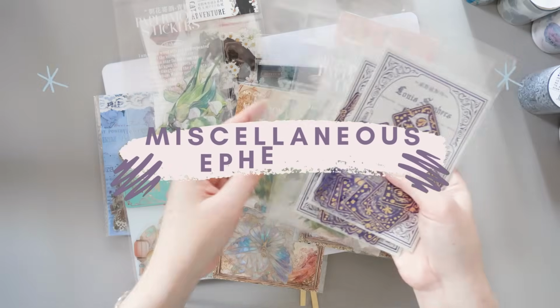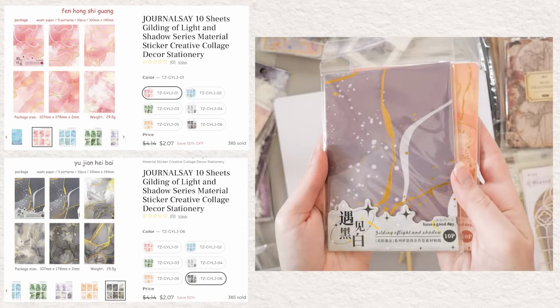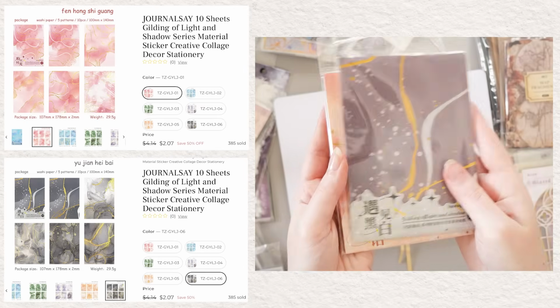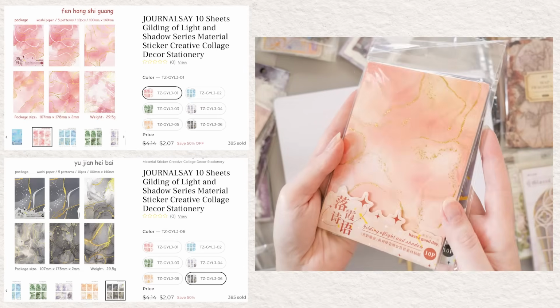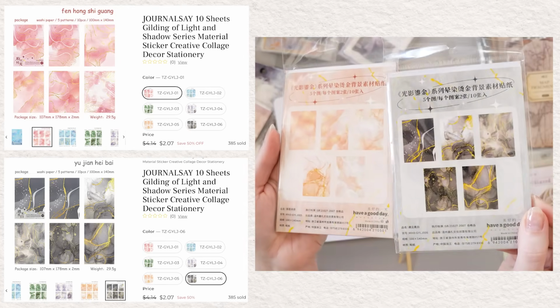I'm calling our last section miscellaneous ephemera because it's stuff that won't fit into a category. Let's just go with that. These look like scrapbooking paper sets, right? But they're not. They're actually washi stickers that are just really big, and that's amazing. I love this so much.